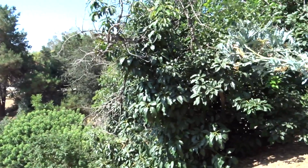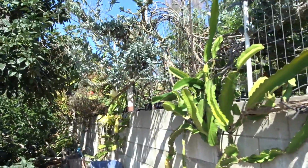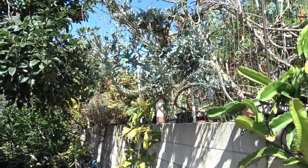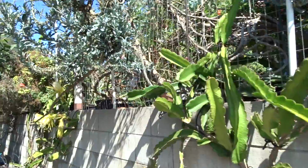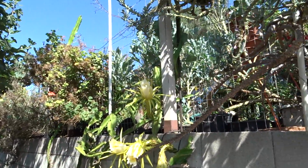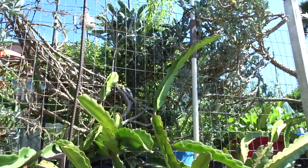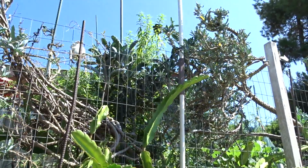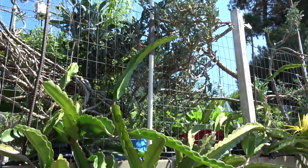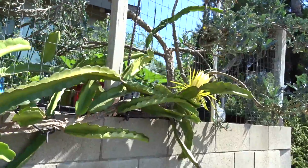Let's go around the corner here. Look, I have not been back here in a month. Look at this. This is our dragon fruit. It's the one I've been having Gary take out of my garden because it winds around, it goes inside my dinosaur kale. When I go to pick leaves, I get stuck by the thorns. But that's not what's exciting us.